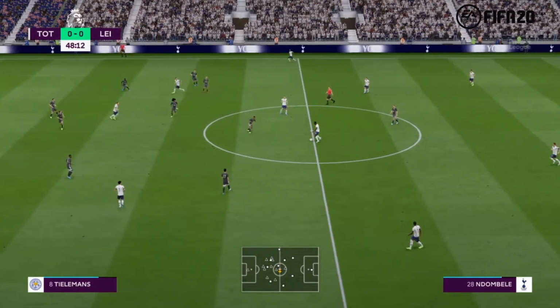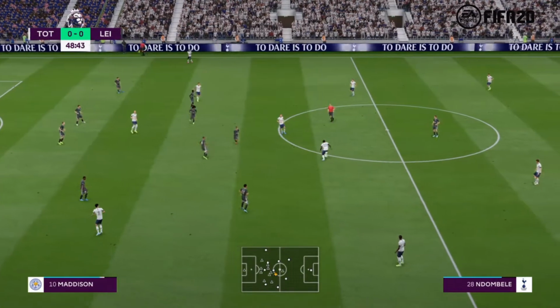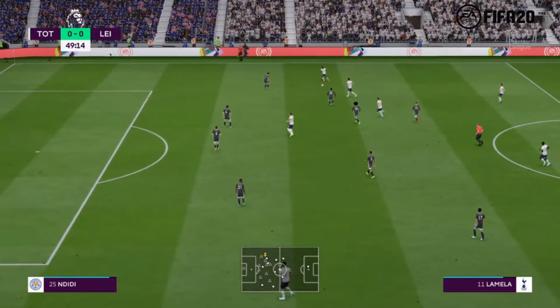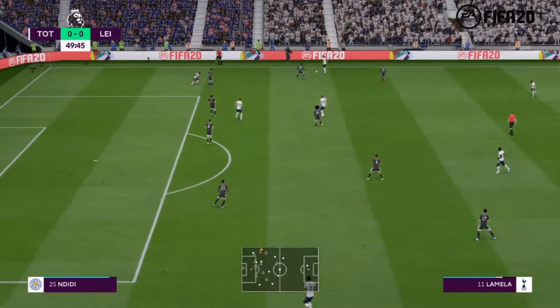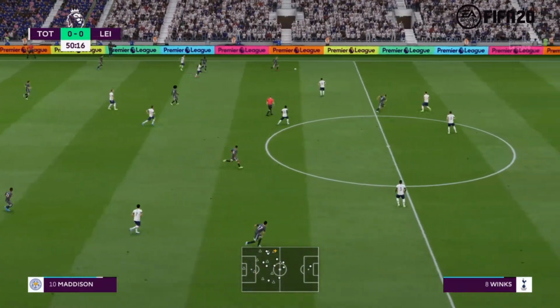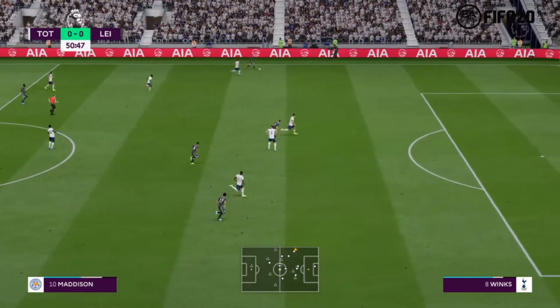Eriksen. Christian Eriksen. Tongi Dombele. Probing away, working away at the opposition with these passes. He could take them on here. Trying the possession game unsuccessfully at the moment. Chance to go at the opposition with pace.